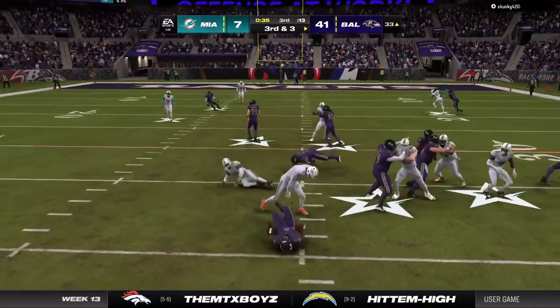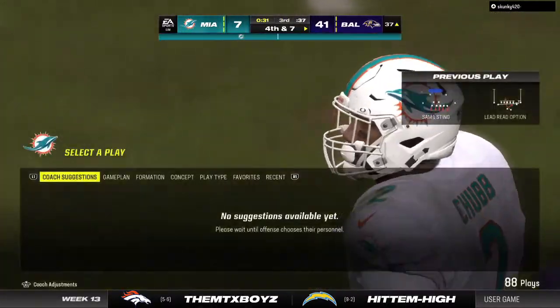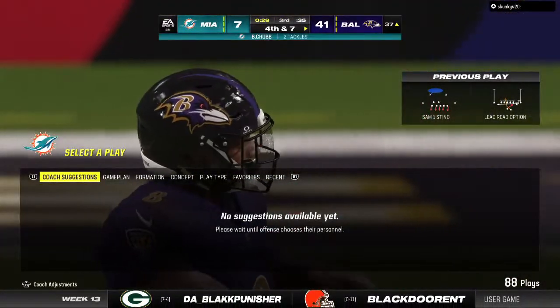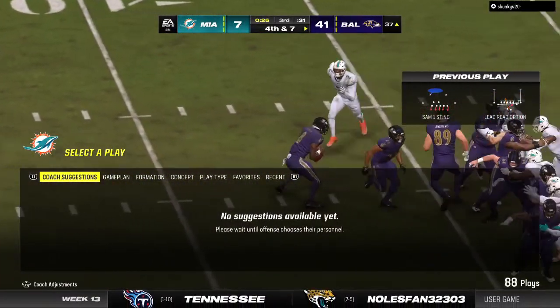And they'll try and run the option to pick it up. That is not going to be any help as they dump him behind the line of scrimmage. Losing 4 yards that time, and now it's 4th down.